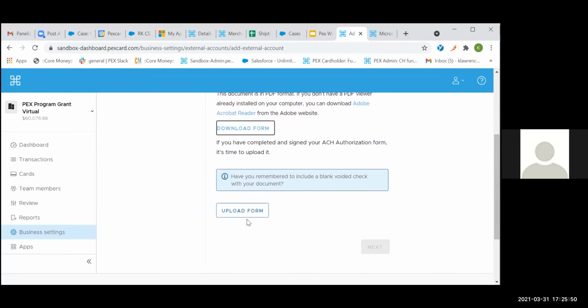Once you've gone through this process, the next stage will give you the opportunity to do electronic verification, 1 or 2. You can request for PEX to do the verification for you. It's very easy to actually do the electronic verification. Once you select that option, it will ask you to log into your business bank account. Once you've logged in and confirmed, the PEX system will initiate mini deposits to your external bank account. This will be done within, let's say, a day or two. And right after that, you could initiate the transfer of funds from your external bank account to PEX.